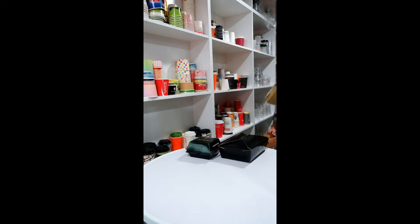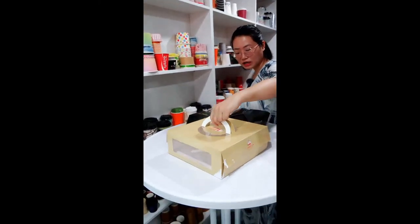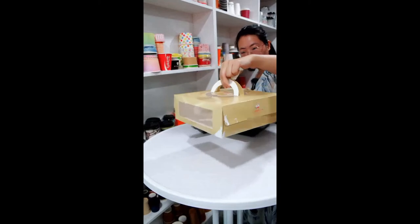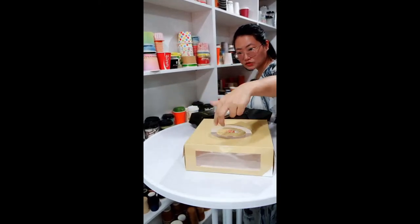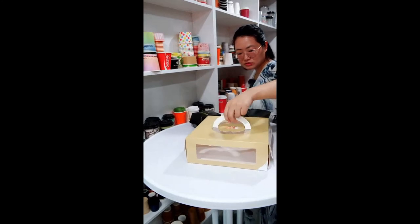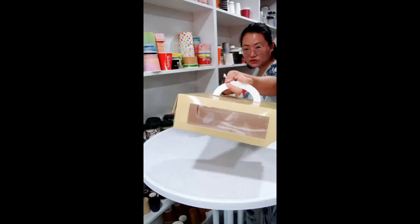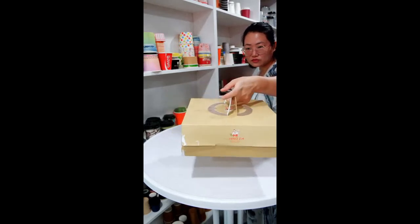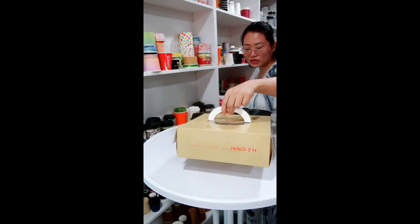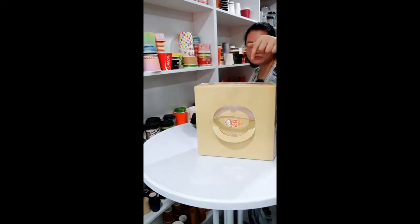Here is another one, the window takeaway cake cup. This part can show your food very clearly. And we also call this one with the windows. The one with the windows can show your food very clearly. And this one in the middle has the Christmas logo.